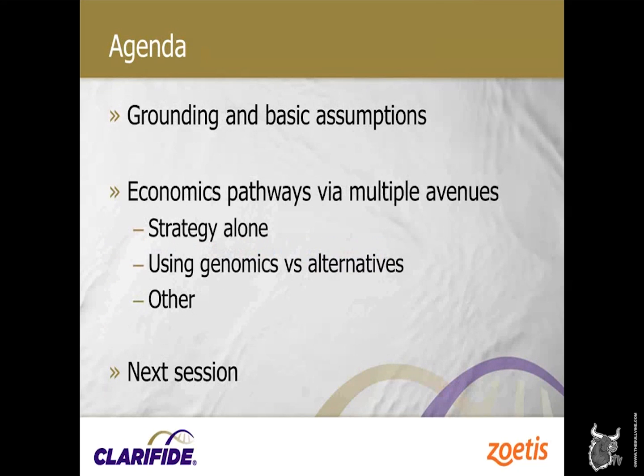To share with you the journey and understanding behind some of the various economic considerations to genomic testing, I'm going to first ground you with some basic concepts and assumptions. But the majority of the session is going to be really focused on 2 economic pathways that are related to genomic testing. One is considering a strategy that can improve your cash flow and inventory situation. And another is to use genomic testing information rather than alternatives like parent average to make some of the same decisions. I'll also discuss some other factors that have economic value but are sometimes really difficult to measure the economic impact.